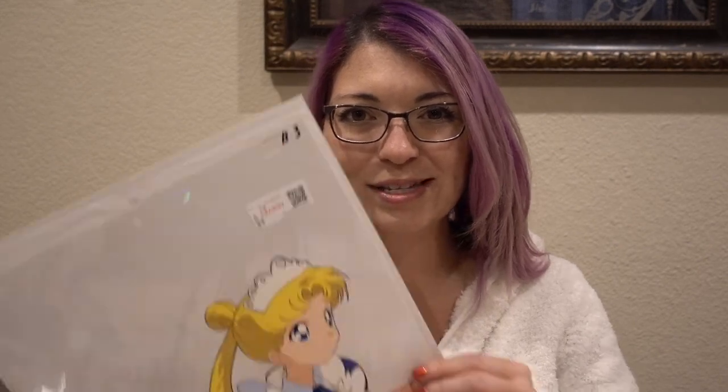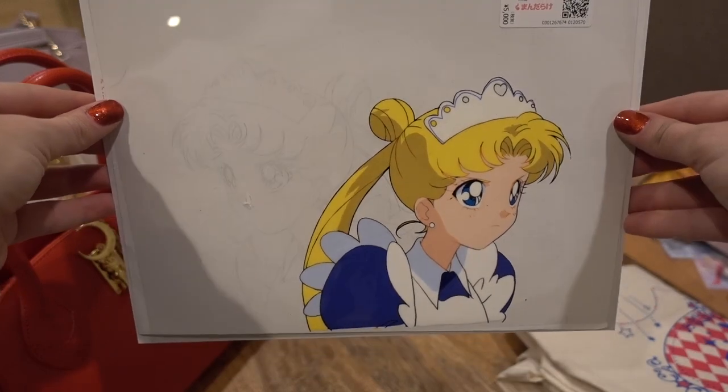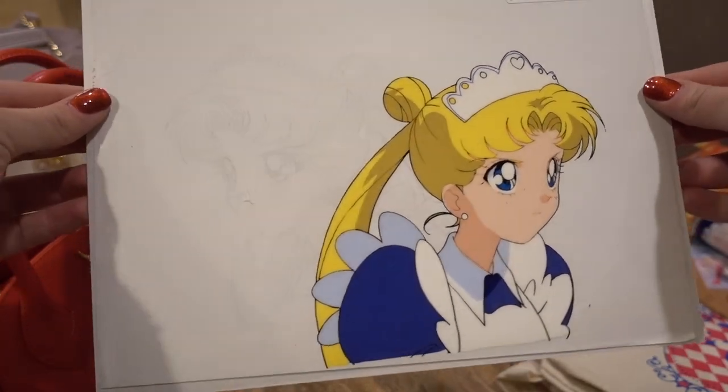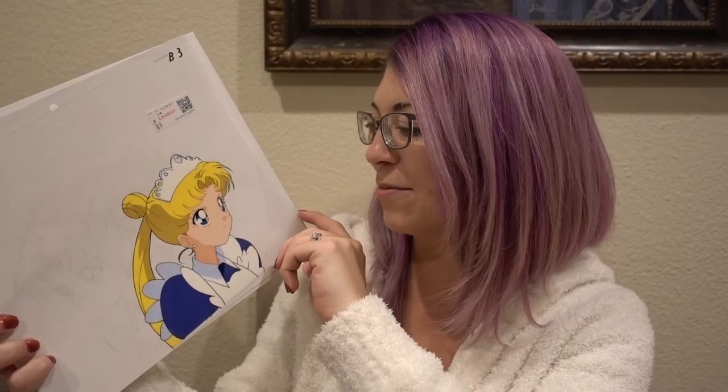Back to Nakano Broadway. I also found two Sailor Moon cells. So this first anime cell is of Usagi, and she's in this really cute little maid outfit, which I thought was super adorable. I don't remember the episode that this is from, but I remember the face. I remember the costume. I just don't remember the episode, so I need to go back and watch it. But I thought it was really cute.